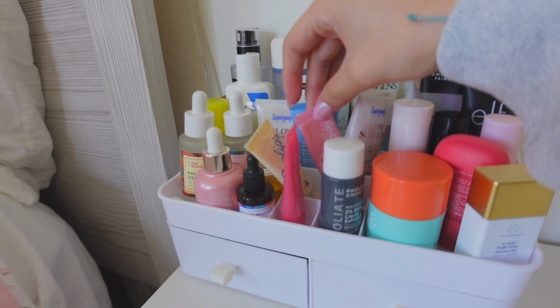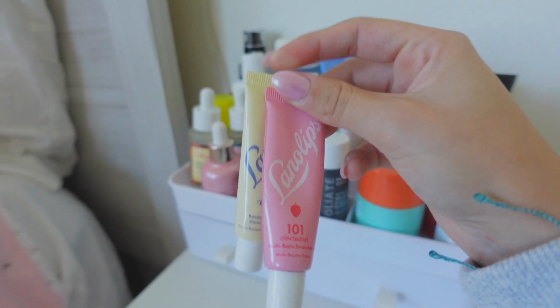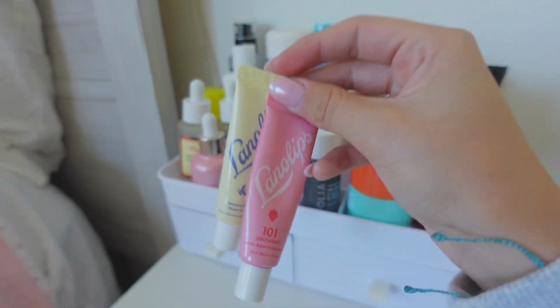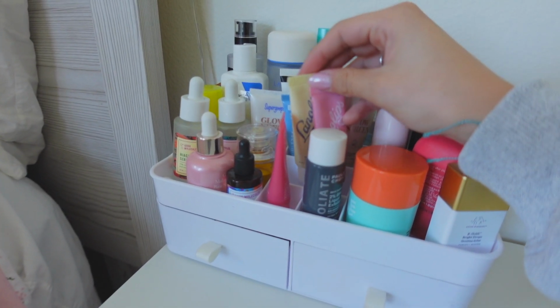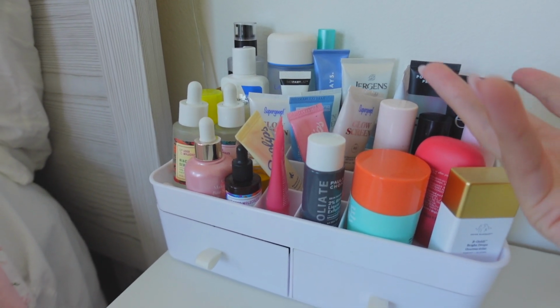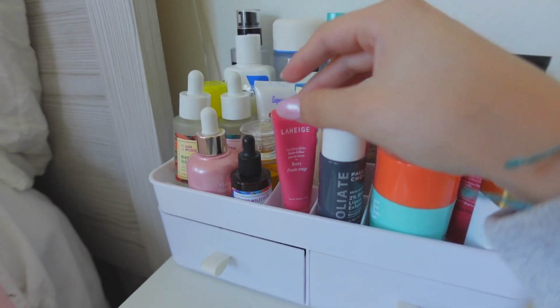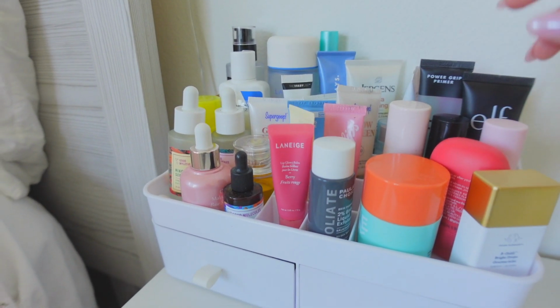Okay, and then over here I have my Lano lips. These are so amazing. I definitely recommend these. They're such good lip ointments and they keep my lips so moisturized and so repaired, I guess. And then I also have my Laneige Berry Lip Balm. This is just really good. I always just randomly put this on whenever.